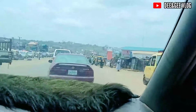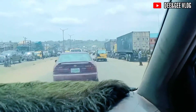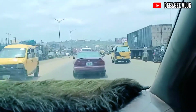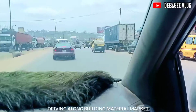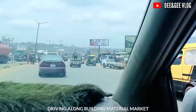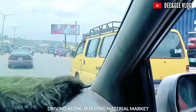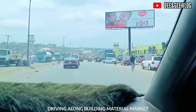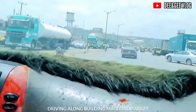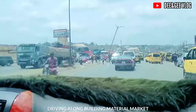You can see the road is busy, always busy, traffic always from here. Most of the time, that's what most of us get hold of. Sometimes you can stay in the traffic for hours. Still driving along building material. Hope you are enjoying the views. Stay calm, we're still driving down to Onitsha. We will show you more.